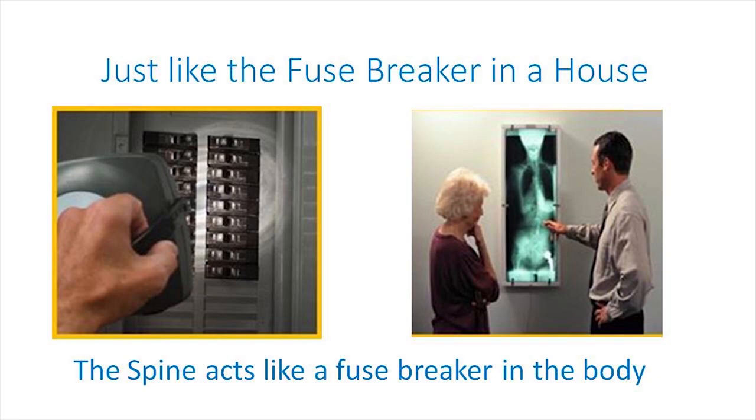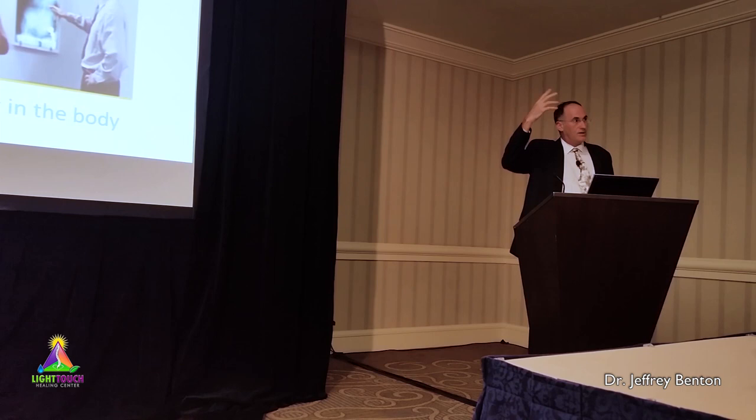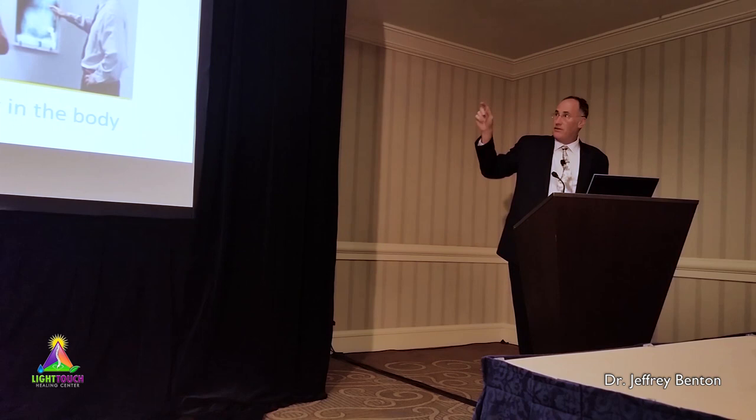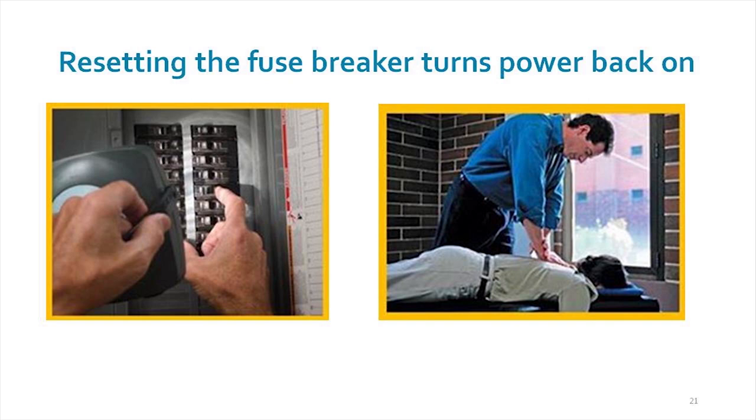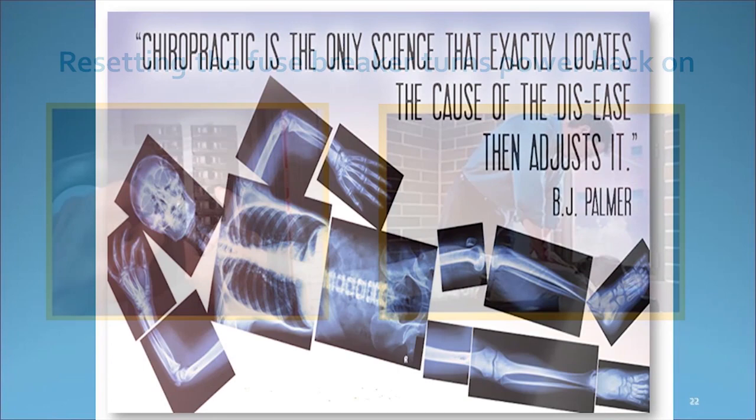We have the brain, the central processing unit, and for those of us who are attuned to the higher energy source, energy coming down from above from our chakras, which are in alignment with our spine. Then it comes out through these different levels, goes to every organ and every muscle. And if the circuit breakers aren't completely on, they're not all completely off either. We're not as black and white as this fuse panel, but we have a lot of shades of gray. So by resetting the fuse breaker, we'll turn the power back on. Chiropractic is the only science that can exactly locate the cause of this disease and then adjust it and clear it. All precision equipment does require periodic adjustments.